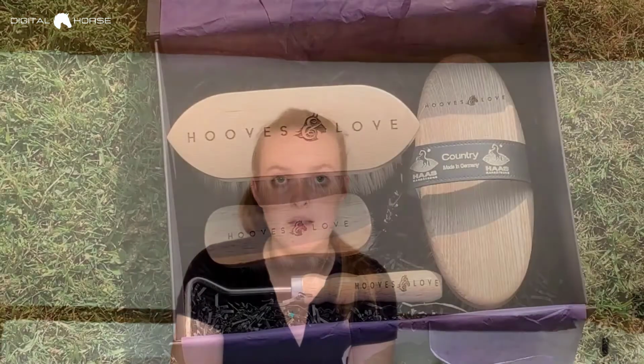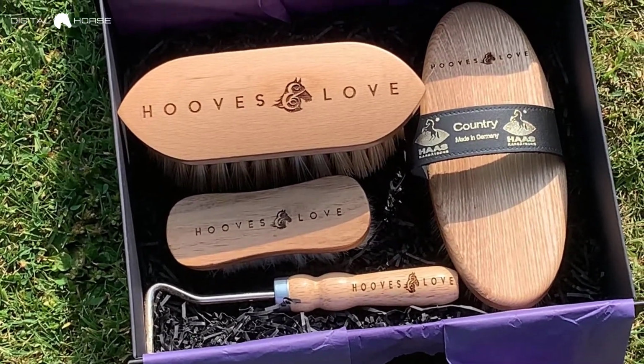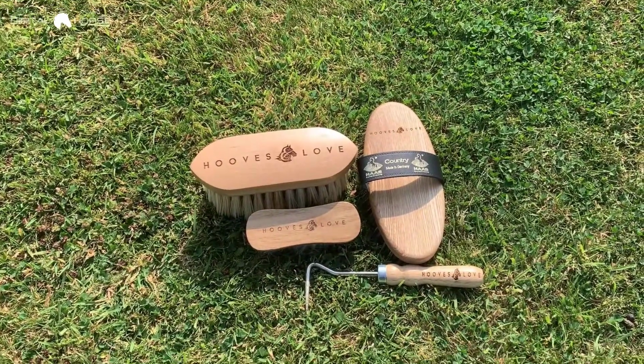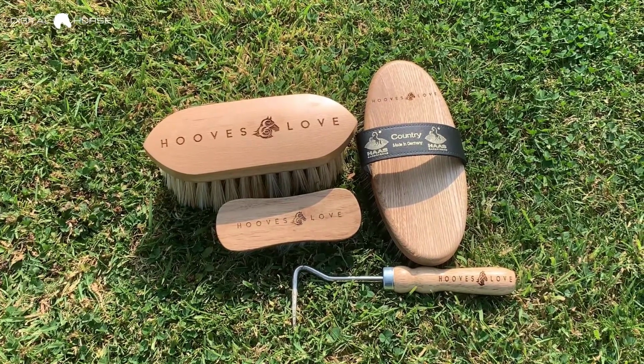One of the things I love about these brushes is that quality. You can tell it's of a high quality because not only are they wooden, and Haas brushes are known for being high quality, but they're actually all engraved with the Hooves Love logo. When buying this collection, you have the option of adding an engraving of the gift receiver's initials. I think this is for about an extra £10. I'll double check on the website, but this can be a really nice personal touch just to add an extra something onto the gift. Back to me and how I found receiving the box.